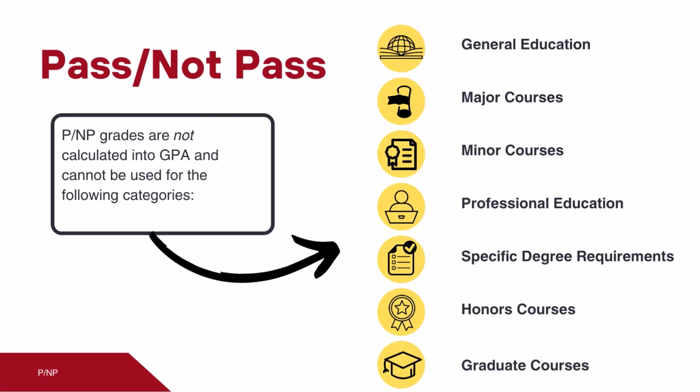Classes that can't be used as pass or not pass include the following: general education, major courses, minor courses, professional education, specific degree requirements, honors courses, graduate level courses. Other than using the pass or not pass for areas of interest, it can be used toward the 120 minimum credit hours and 40 hours of upper division to graduate.